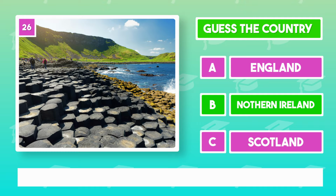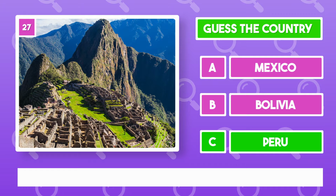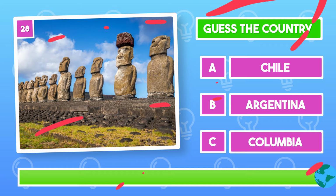It's Northern Ireland. Comprising about 40,000 interlocking basalt columns from ancient volcanic fissures, the Giant's Causeway is also steeped in legend, purportedly built by the giant Finn McCool. Do you know which country this is? It's Peru. Machu Picchu is an Incan citadel set high in the Andes Mountains of Peru. It features over 150 buildings, including temples, sanctuaries, and homes. Do you know the country?